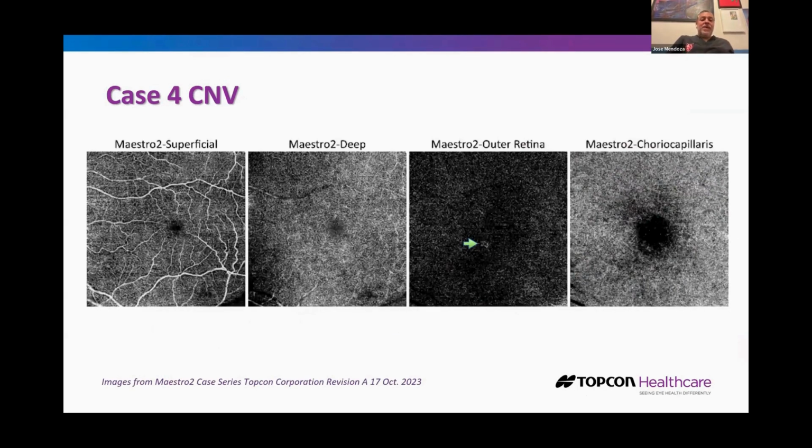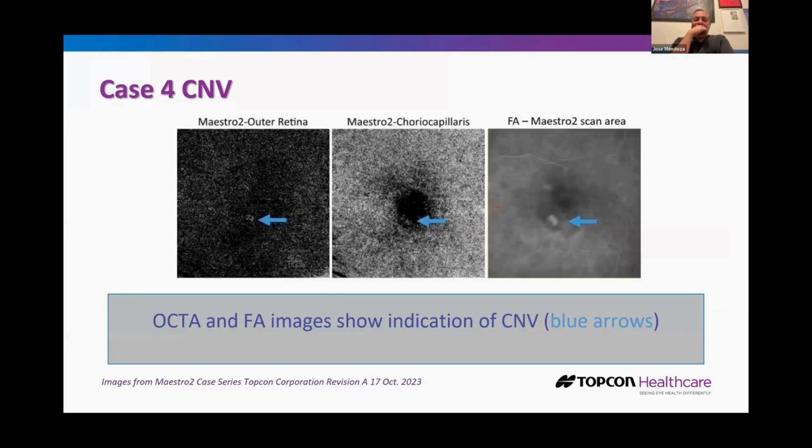This, again, is the OCTA. Here you could see the superficial and deep plexus looking quite well. And in the outer retina, just a small white dot where the arrow is showing a really small lesion. If you see the choriocapillaris, you couldn't even see any kind of lesions over there. Could you go one more, please? Here you could see pretty well the outer retina, choriocapillaris, and in the FA, the localization of the same lesion.